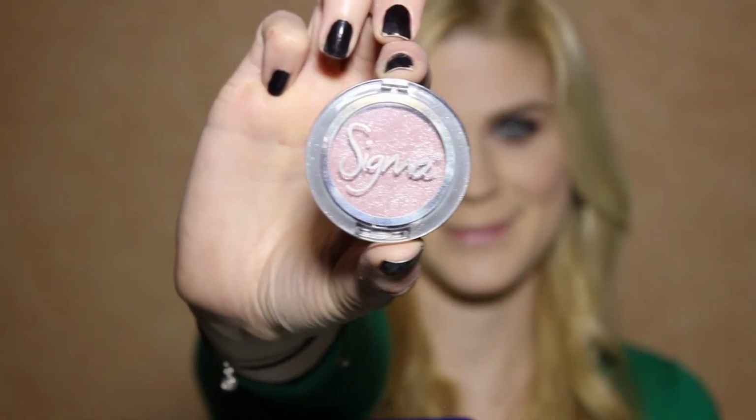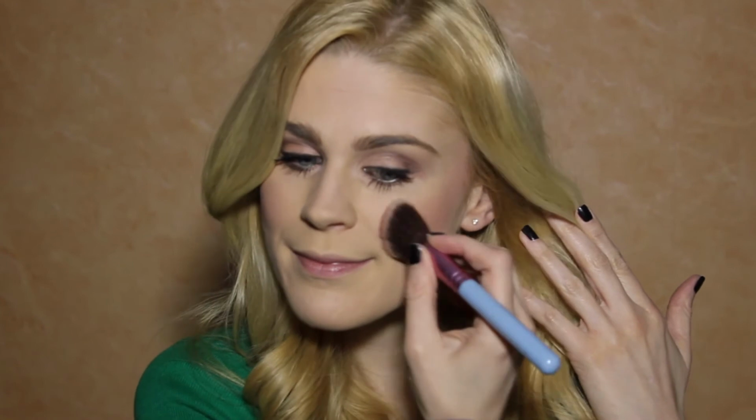I love to use my Sigma blush from the Born to Be collection. With an angled brush, I apply the blush on my cheeks and apples, as well as on my chin and forehead. Since this will be a natural everyday makeup, I just use a rose blush for my cheeks and renounce to use the bronzer.